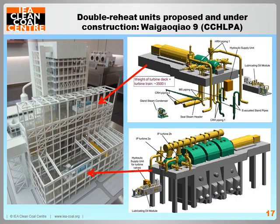The Shanghai Waigaoqiao Power Generation Company are building Unit 9, which is planned to be commissioned in 2017. This unit is a double reheat cycle with the CCHLPA unit configuration as explained earlier. Unit 9 will have a 1,350 megawatt cross-compound ultrasupercritical turbine designed by Siemens and built in China. It is calculated to reach 48.92% net electrical efficiency, and the payback period is expected to be less than 5 years over a single reheat unit.